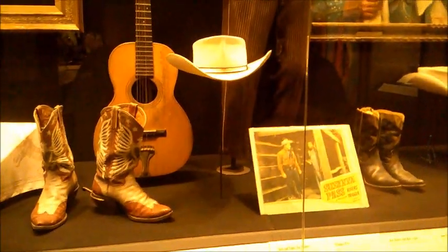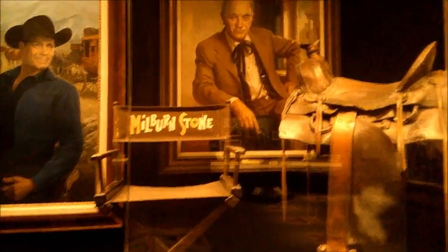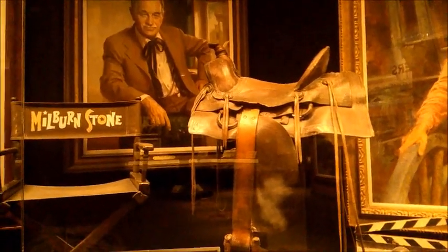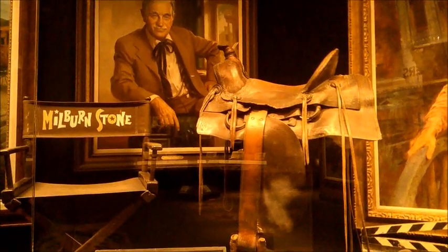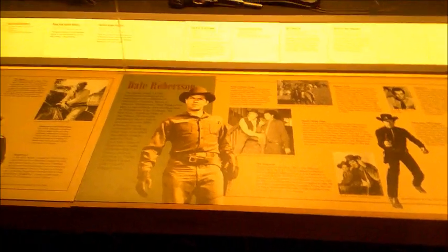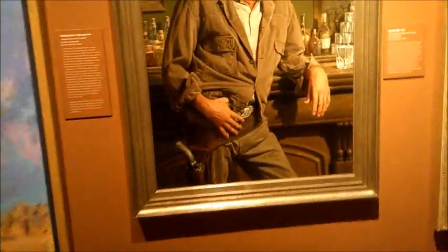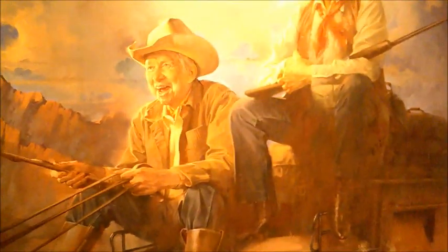Oh, look at those boots. Boy, look at that outfit. Boy, that's sharp. Milburn Stone, of course, played Doc, I do believe. Dale Robertson. That looks like Burt Lancaster. I'm sorry, that's Kirk Douglas. Glenn Ford. And that's Slim Pickens and Ben Johnson.